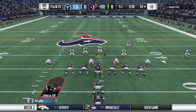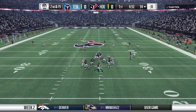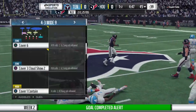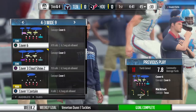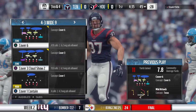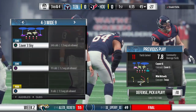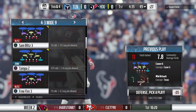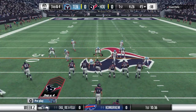Back to throw here. He's just going to dump this one off to his fullback out of the backfield. And he'll be brought down right at the 45-yard line. They get 11 back on that one. It leads to 3rd down. We're still in search of the first down after that last completion.